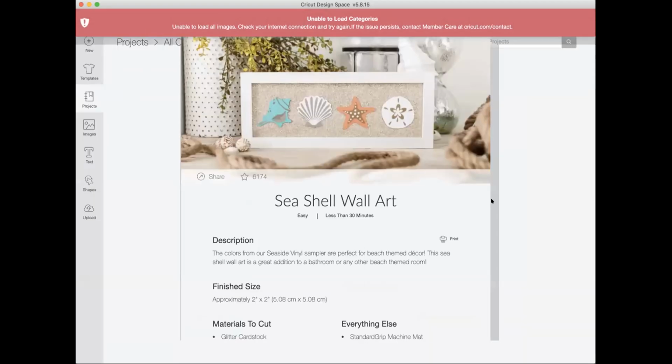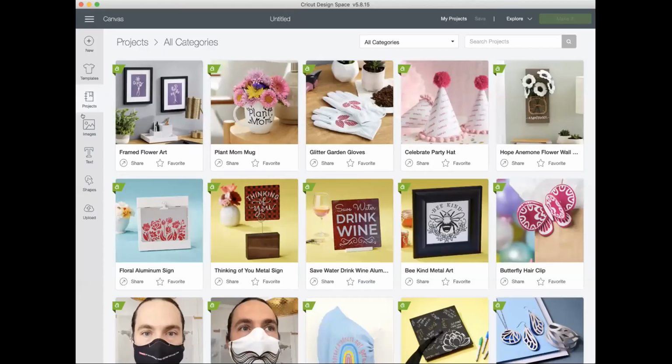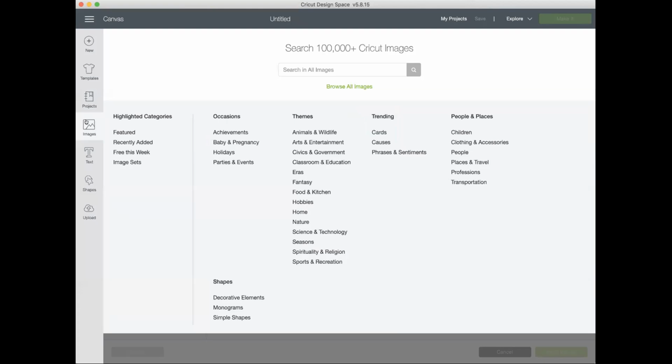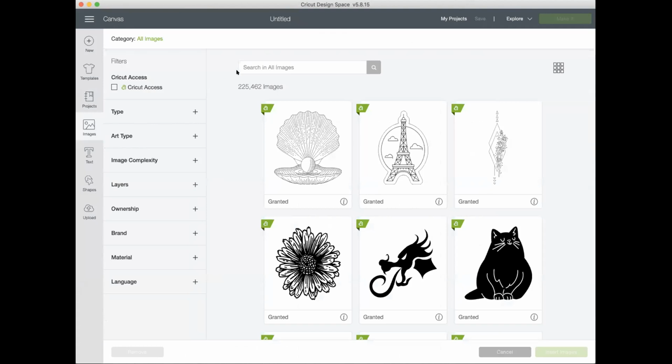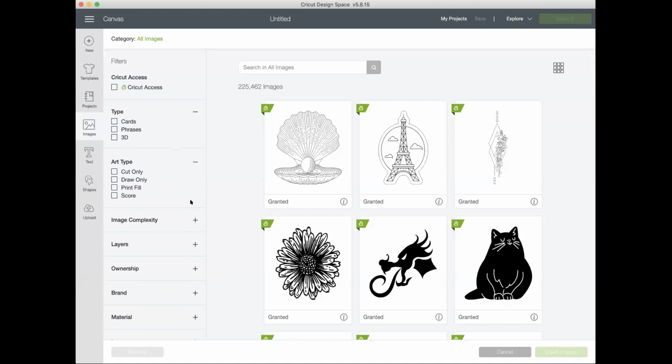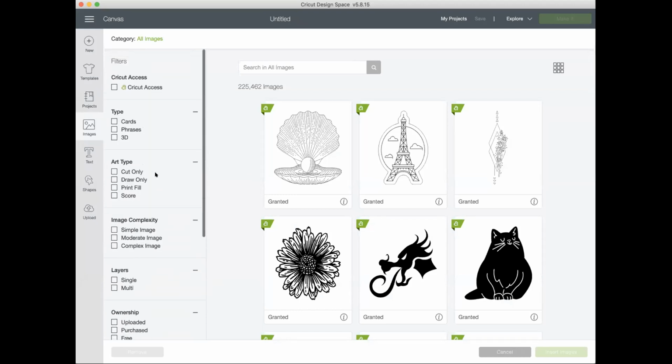So I'm going to cancel out of this one, and I want to show you now how to do a few things that are unique or different. So I'm going to log into just my canvas right here, and I want to show you within images that there are all types of images that you can search for. And there's a list down here, and you can see that I've clicked on that image button over here. There's all kinds of extra information in here. When I first started in Design Space, I didn't realize that the plus signs meant open these up, because then it can show you information and things to choose.